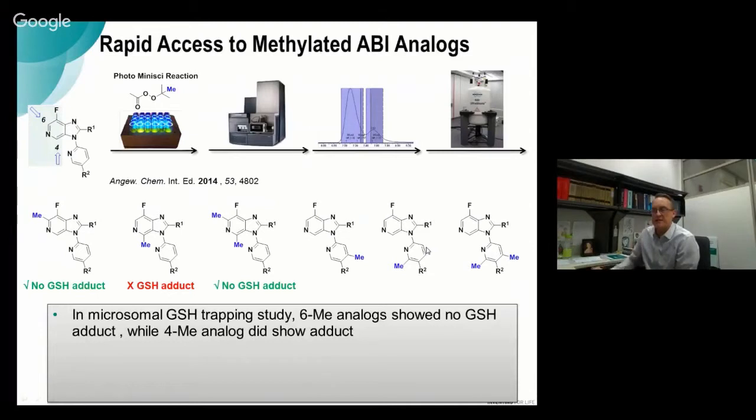And we were really excited when we got the data back, because what we saw is that when we had a methyl group in the 6th position, we did not get trapping by glutathione in this microsomal GSH trapping study, which is essentially an in vitro surrogate for this bioactivation phenomenon that I had talked about earlier. Whereas if we only had a methyl group in the 4th position, then we still saw that glutathione trapping. So this really sort of put a spotlight on the 6th position as being the likely spot of glutathione trapping and bioactivation, and gave us a real mitigation path forward for how we could address this issue. And this could potentially resurrect this series for the team.